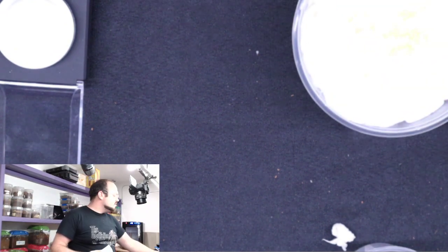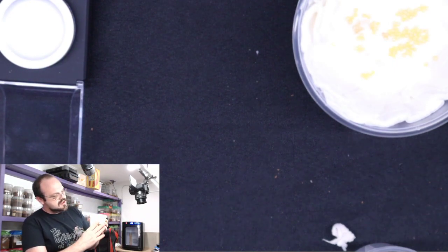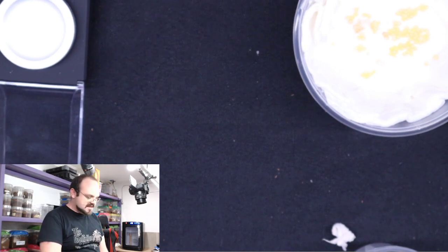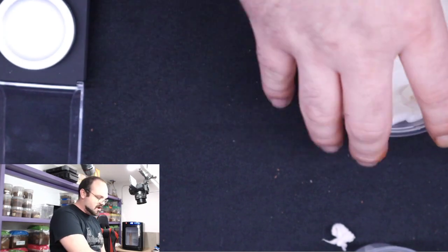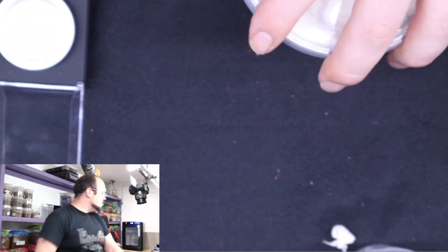Mini beasts have been doing, not that one. Don't want to put on that one. Nah. Mini beasts have been doing a great job of that. There we go. Oh, I chucked it on the wrong container again, but that doesn't matter. We'll just switch them over, eh? There we go. Those ones are all ready.